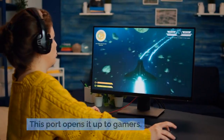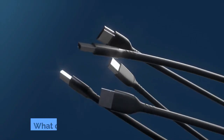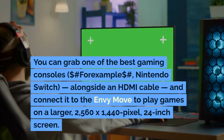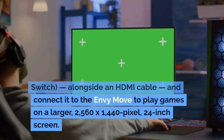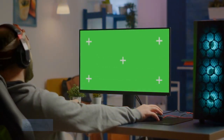This port opens it up to gamers. The HP Envy Move has an HDMI in port. What does that mean? You can grab one of the best gaming consoles, for example, the Nintendo Switch, alongside an HDMI cable, and connect it to the Envy Move to play games on a larger, 2560 by 1440 pixel, 24-inch screen.